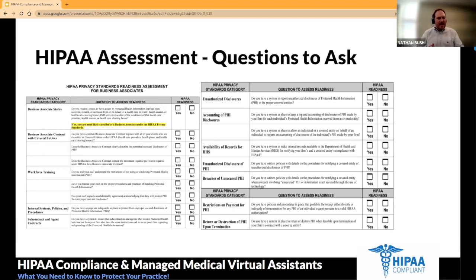So number one is the business associate agreement. That's the first thing on this checklist, and we make a determination if we need one, if there's going to be private health information that's transacted with our organization. That is a medical virtual assistant. Number two, workforce training, making sure that we do all of the trainings necessary within our organization and we have them on file. Internal systems, policies, and procedures. Are we ready with our internal systems, policies, and procedures on a regular basis?